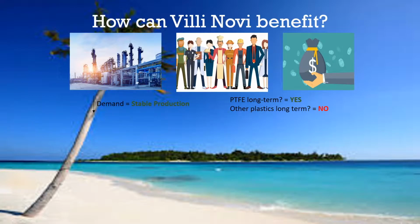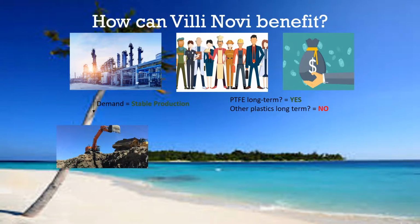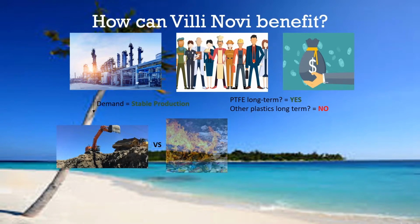Not to mention on Villi Novi and their associated island, there's a little more space than in highly dense areas to create landfills for PTFE disposal. All they would have to do is ship PTFE garbage to their landfills on their other island, while taking careful precautions to ensure the waste does not make its way into water bodies or adds to plastic pollution on the ground. Dumping is also more environmentally friendly than burning PTFE, and there are many practical benefits and uses with PTFE as listed earlier that Villi Novi could benefit from.